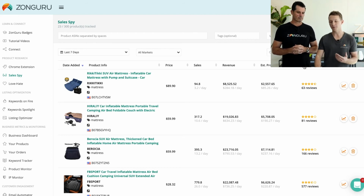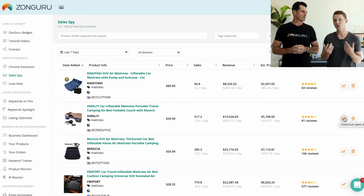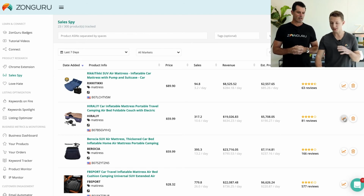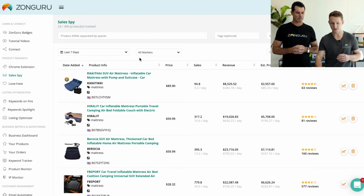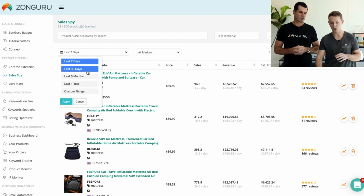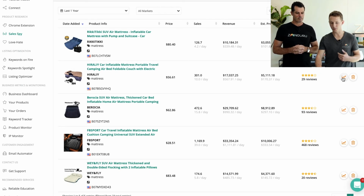Because I'm going to open up the sales graph for one of these products, and if you see these big swings where sales drop and their BSR, or the bestseller rank, spikes, it's usually a good indicator of something that the seller did wrong, that Amazon is either punishing or rewarding them for. So let's take a look, and we can better understand the seasonality of the product as well as their consistency. So what I'm going to do is I'm going to pull up the last 1 year of sales. And let's just open up one of these at random.